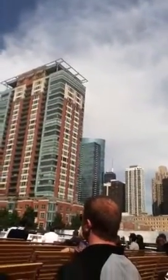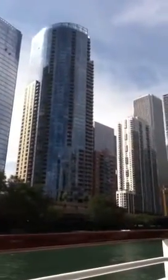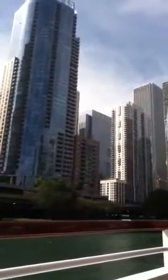But the first building that I really want to get into and discuss with you guys is just off to our port bow over here. It's that tall white building with the black stripes going down the sides. That tall white building with the black stripes, that is called the Aon Center. And it's currently the 3rd tallest building in Chicago.